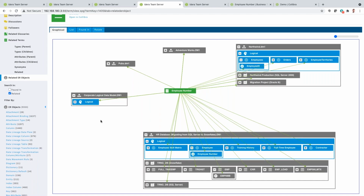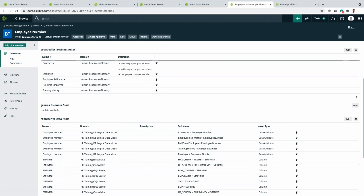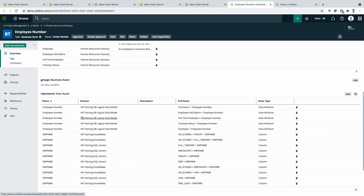Now, again, we can publish all this to Collibra. So we've got flexibility in there for the data architects to choose which of these models we want to publish to Collibra and when do they publish them. So if we hop across the fence again to Collibra, there's employee number. So I can now see that employee number represents various data assets, logical and physical.